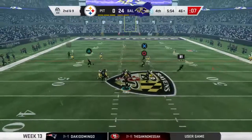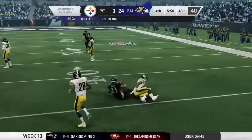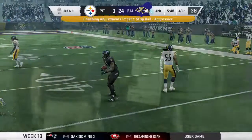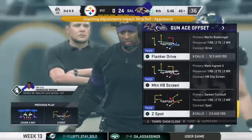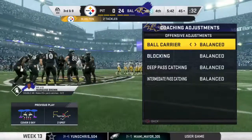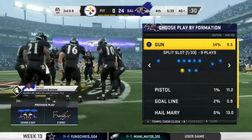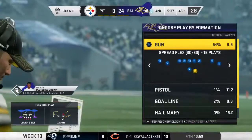2nd and 9 now. Gets around him. He's going to hit his man out of the backfield. Complete. Call it a 1-yard gain on the play. And just like that, it's 3rd down. Everyone's got to be able to catch the football. Doesn't matter what position you play, but if you're on offense, be aware a ball may come your way.